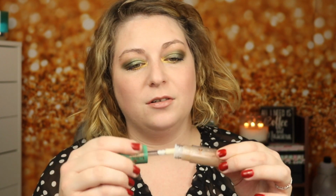So before we try the lip glosses, I'm going to put on a lipstick from Ulta Beauty. This one is in the color Barely There. And then I'm going to put on the Glacier lip gloss. That combination is very pretty. It just makes your lips look really wet.